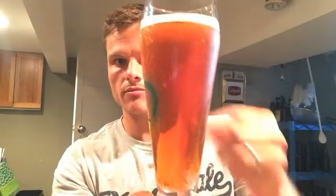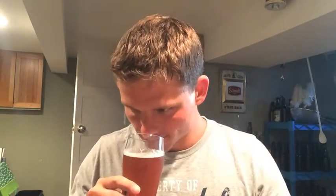As you guys can probably see, it is crystal clear, very clear, amber. I've never had Yuengling lager, so I can't compare it to that. But let's get a nose. Lager. Smells a lot like my cream ales, actually. Got some of that corny, grainy smell. Not much else. Very nice. All right, let's go for the taste.